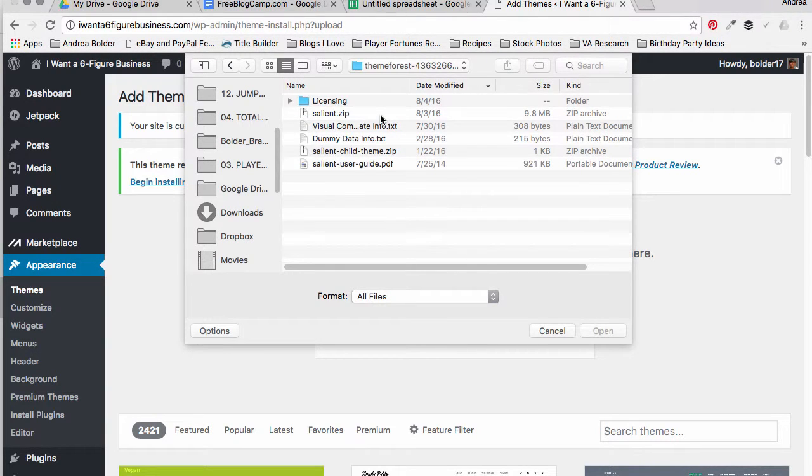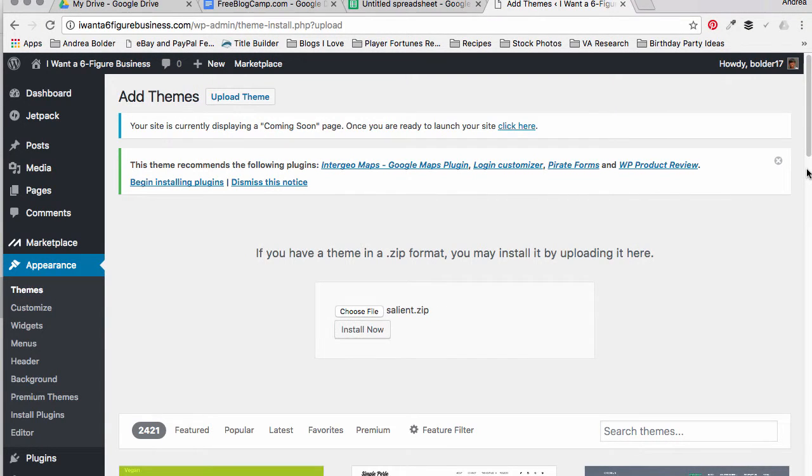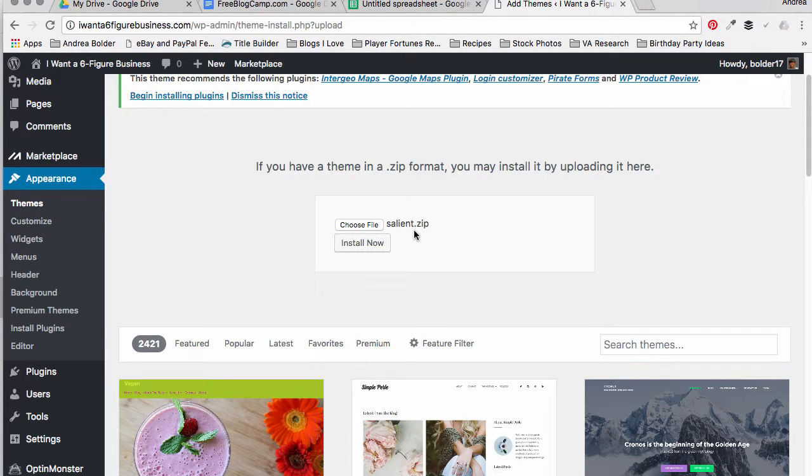Now, once you've purchased and downloaded your new theme onto your computer, you're going to want to locate that zip file on your computer and then upload it to WordPress. But before you do that, make sure that the zip file that you've downloaded doesn't have another zip file within it. If you upload the wrong zip file, then it's not going to work. So you can see here that I have the Salient zip file within the overall download folder. So I want to make sure that I choose that, and then I'm going to click open. And you can see it change to salient.zip, and I'm going to click on install now.